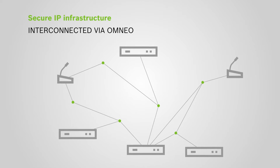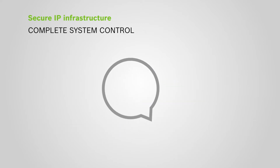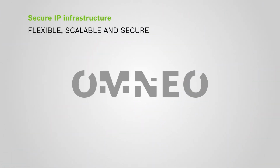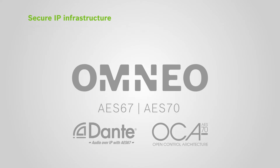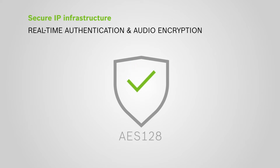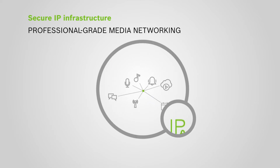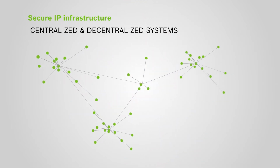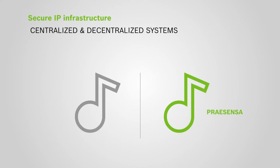Every device in a PRAESENSA installation is fully interconnected via Omnio, the Advanced Media Networking Architecture. This enables digital audio communication and complete system control across the entire IP network. Omnio is a flexible, scalable, and secure architecture which is based on proven technologies and open standards. Omnio supports audio encryption and real-time authentication across the network for added protection against eavesdropping and hacking. This professional-grade media networking architecture allows PRAESENSA to take full advantage of the benefits of secure IP. That means greater scalability for centralized and decentralized systems, and easier installation and better audio quality than any other public address and voice alarm system available today.